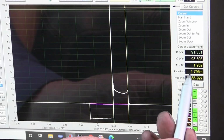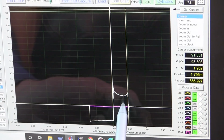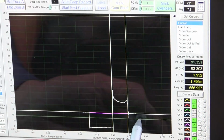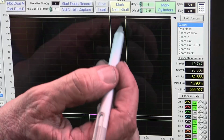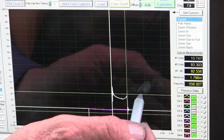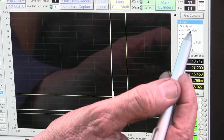So basically 1.79, 1.8 milliseconds is my burn time. And then we want to remark the tail, so when we go look at the other one, I can show you what I'm seeing here. And that's my point of plasma.